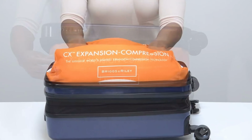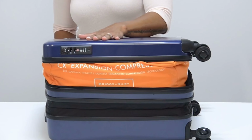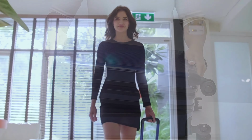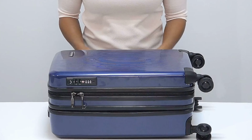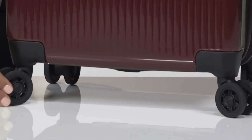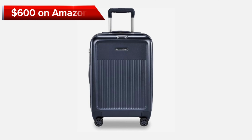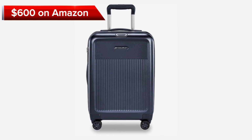This luggage bag is also available in various sizes and colors, proving to be a stylish and practical companion for any journey, whether it's a short weekend getaway or an extended business trip. Trust the Sympatico to keep your belongings well protected and organized. This bag comes at a price of $600 on Amazon.